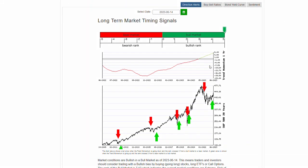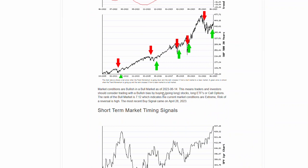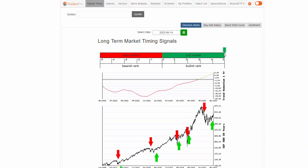Market conditions bullish, in a bull market still. We're seeing the momentum of that bull market now currently at 7. The upper edge of the range is typically around 5. We've seen though in the last few years this be extremely volatile. In fact, to the downside, this bearish number was like -20 for quite a while. So some good positive strength here and momentum on this.